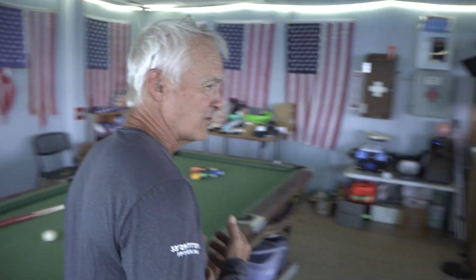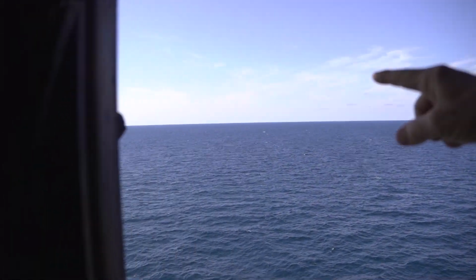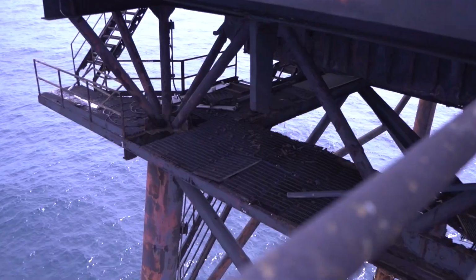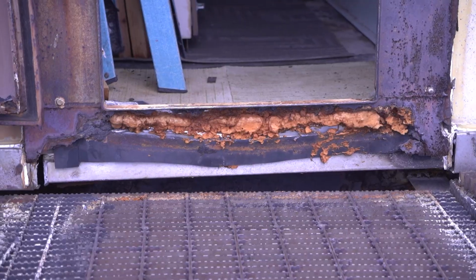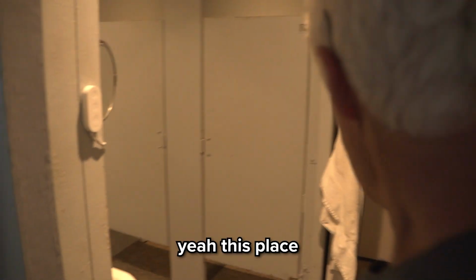The tower itself has been through many different hurricanes and flags get really torn up. You can see that over there, even though you don't see any land, is where we came from. Everything is always in a constant state of repair, from putting in new ceilings to rebuilding rooms to putting together beds to, yeah, this place is a dump.